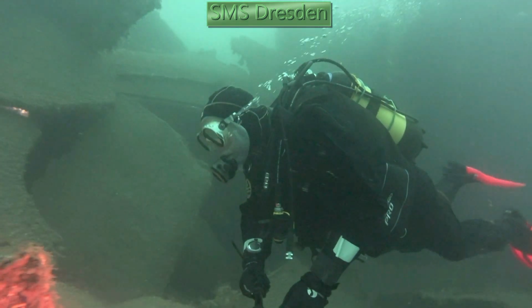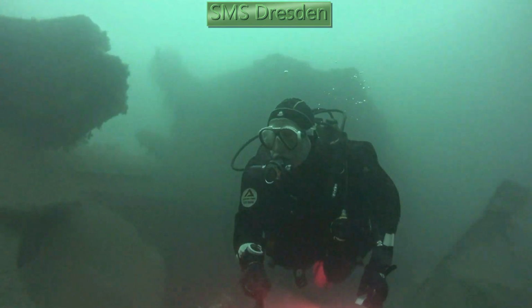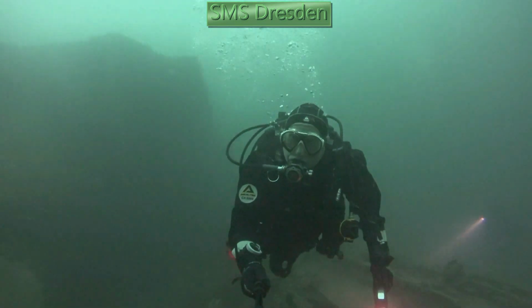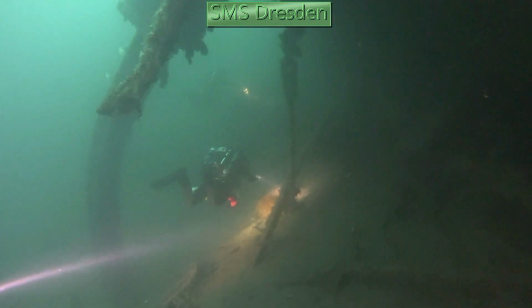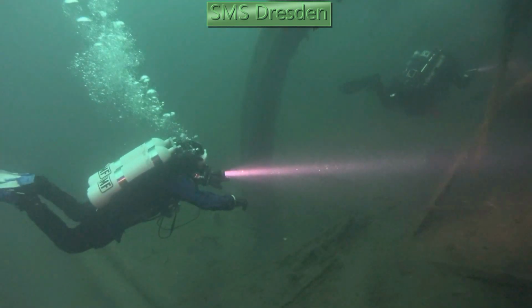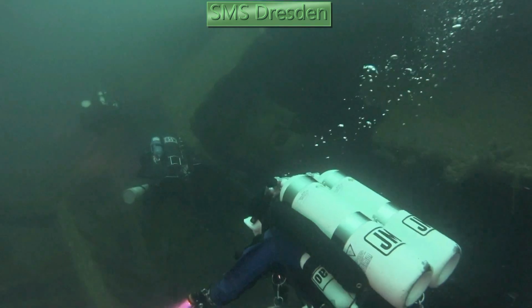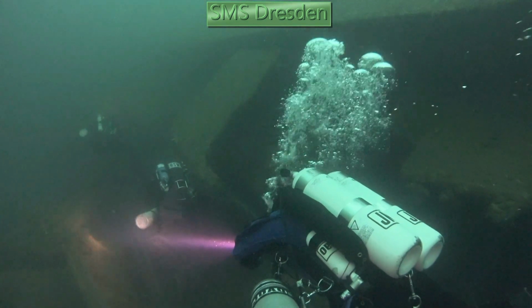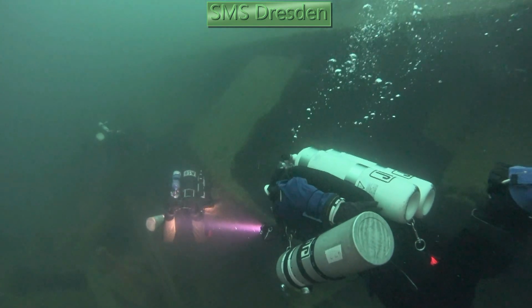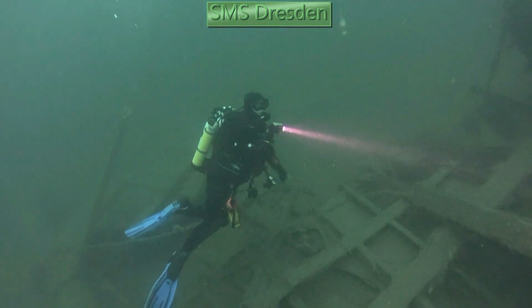Used to be able to swim through the officers' quarters beneath the super firing gun, but it's all collapsed a bit now. Just swimming over the blasted area because these ships were salvaged. We are all heading off to the bow and the bridge area, which is a little bit more interesting. Here we've got, I think, the starboard amidships 5.9 inch gun.